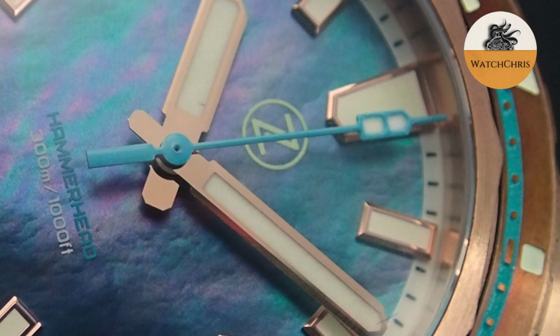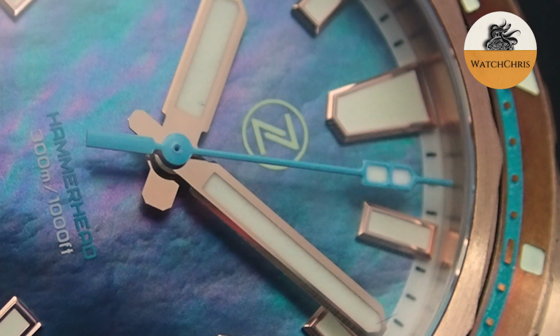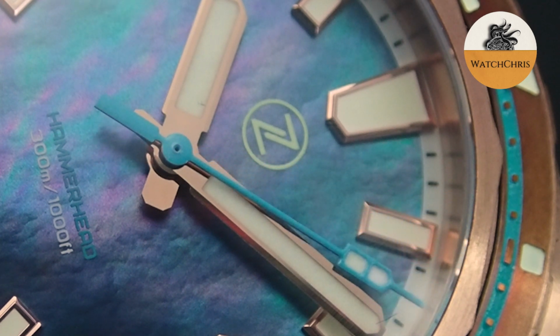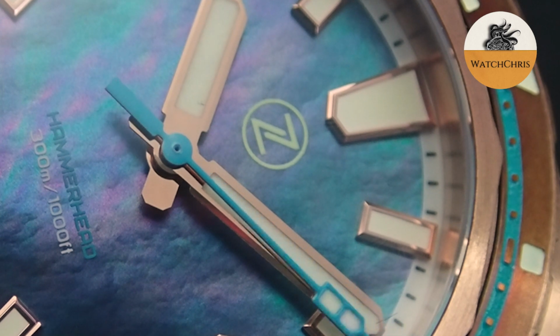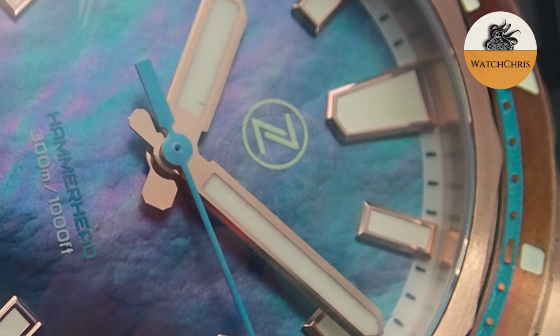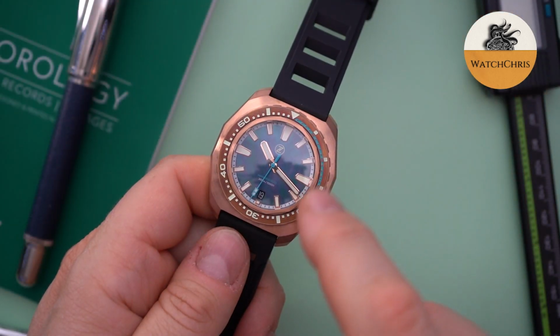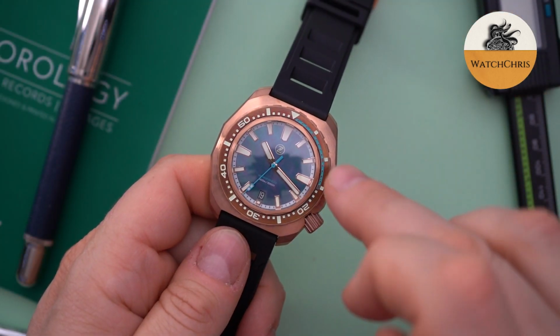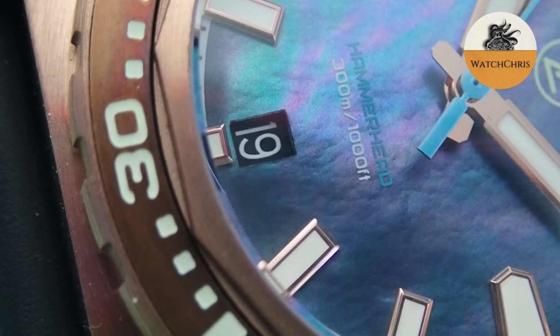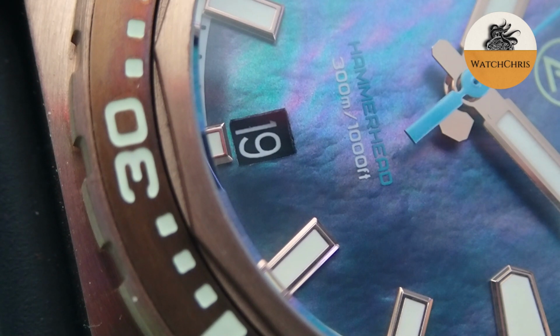Applied indices, those are filled with lume and really filled with lume. Lume on this watch is very, very good. The indices sort of cross over into the minute track, which is also lumed. That's in white. You have sort of black little hashes on that minute track. It just has the logo there at the 12 o'clock. That's applied. The date at 6 o'clock is in a black color, so the actual background for the date is in black.